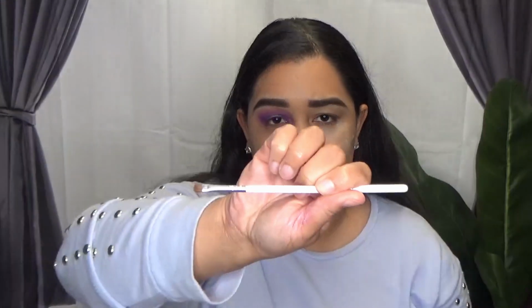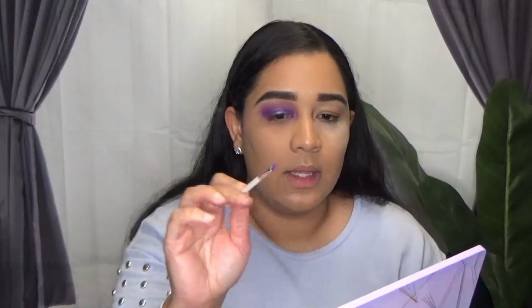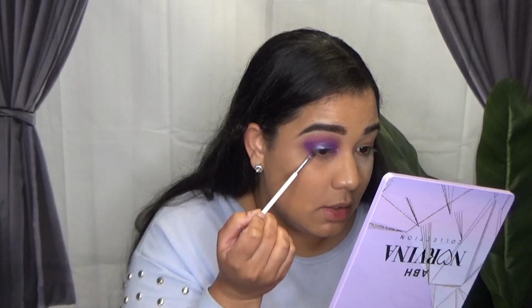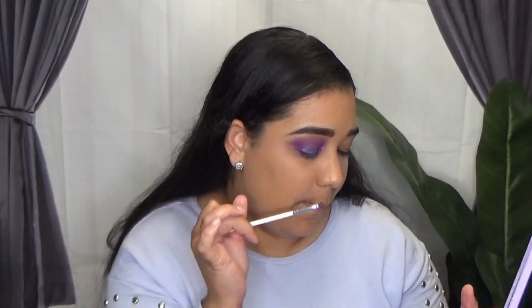For this one, I'm going to use CE3, and I'm going to take the Morphe x Jaclyn Hill brush JH42. It's supposed to be a little smudging brush. So I'm going to go in with CE3 again, that dark purple. It's not a dark purple, it's like a bright plum. It's not even plum. It's an intense, vibrant purple. And I'm going to lightly trace my waterline. I'm only going one third of it in, because I'm going to apply that B3 lilac color and soften it around, and then in the center pop in that C1.